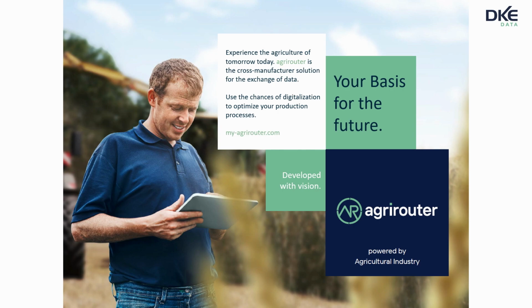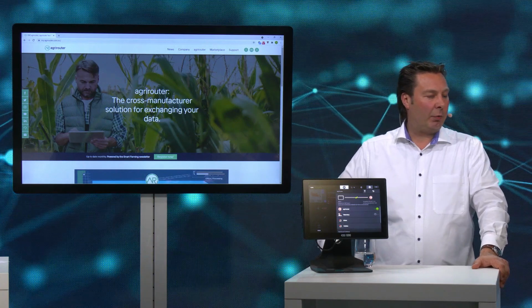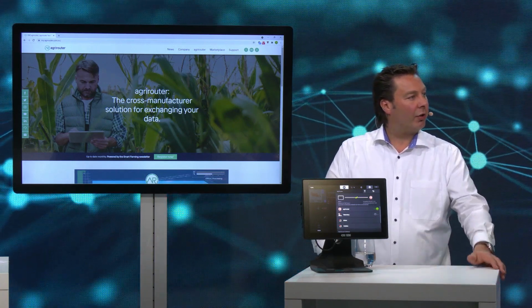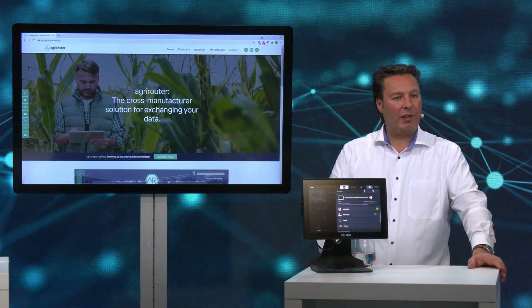We say when a farmer starts in data management, when he sets up his data management, then he needs something, a foundation element, and that is the agrirouter. This is the basis for your future. So when you start to build up your data management ecosystem like a house, you need a strong foundation, and then you build up the floors over time. You can start with a machine and the software, then maybe a new machine comes in or an additional software is in use. So you can grow with the agrirouter, and this is the reason why we say this is the basis for your future in data management.